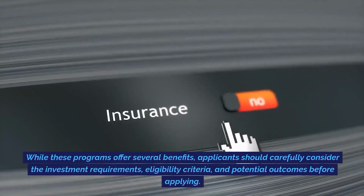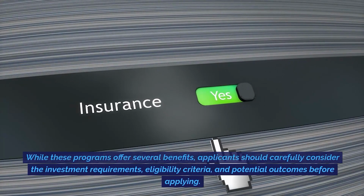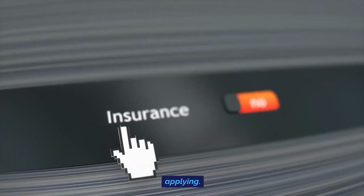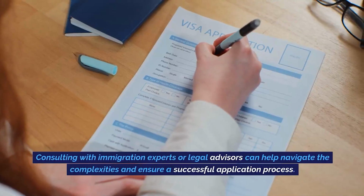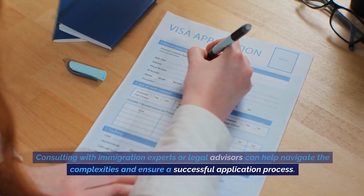While these programs offer several benefits, applicants should carefully consider the investment requirements, eligibility criteria, and potential outcomes before applying. Consulting with immigration experts or legal advisors can help navigate the complexities and ensure a successful application process.